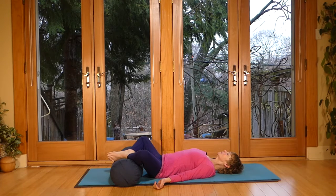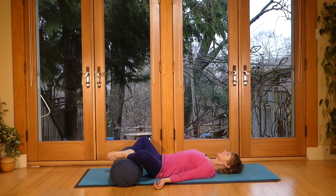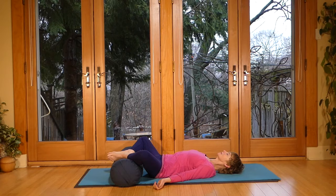Doing full exhalations, so that you can elaborate the relaxation response. Fuller exhalations. And as you do your breathing, notice if you can have the exhalation longer than the inhale. Let your body rest back.